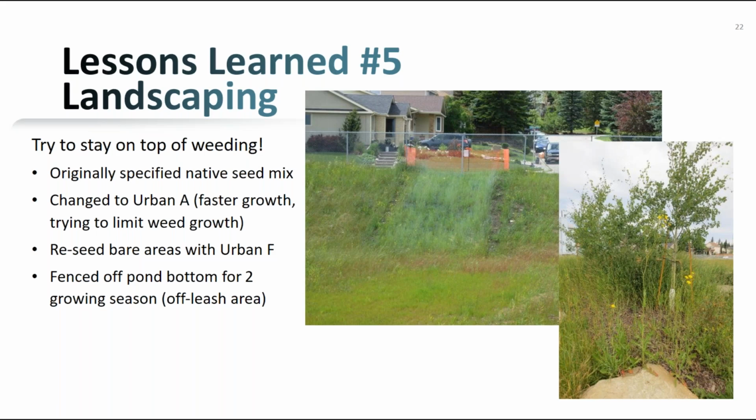We did also fence off the pond bottom for the 2 growing seasons, just to make sure that we would have adequate coverage of the grass during that maintenance period. Some residents weren't so happy about that because they wanted to use the off-leash area, which is actually within the dry pond. But now that everything is green and looking nice, some of the residents that I have spoken to are very happy with how this project turned out.